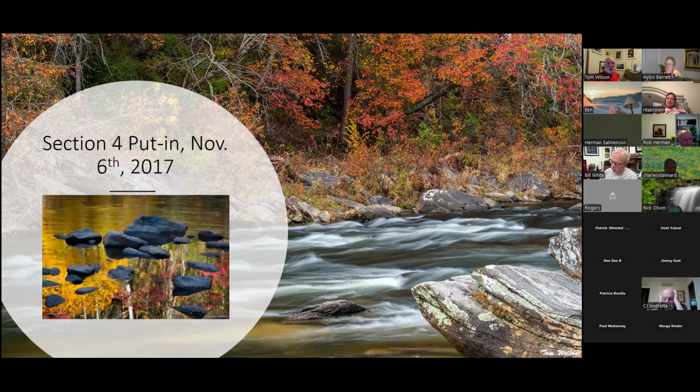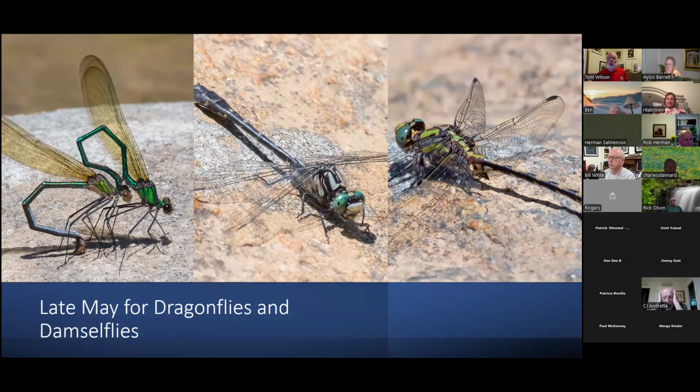Really nice foliage there. I'm a dragonfly photographer, as Bill White will tell you. And it's a great location for dragonflies in late May, and also damselflies. Anyhow, the Appalachian jewelwing is over to the left. The center one is a green-faced clubtail, and the one to the right is an Edmund's snaketail. Okay.